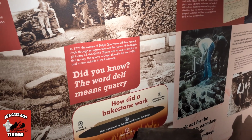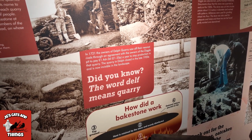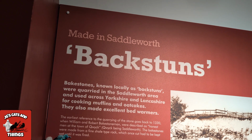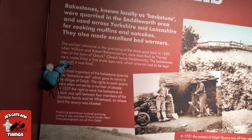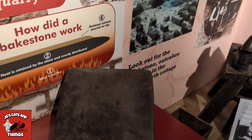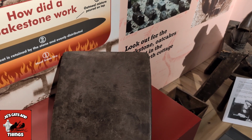Did you know the word delf means quarry? Well, there you go. So it's talking about using kilns and pottery. Yeah, bakestone quarries. Round here we call that. How did a bakestone work? Heat is retained by the stone and evenly distributed.